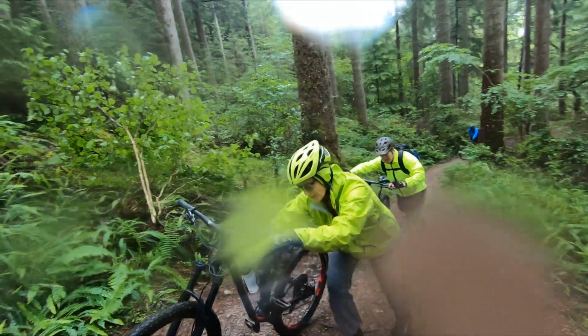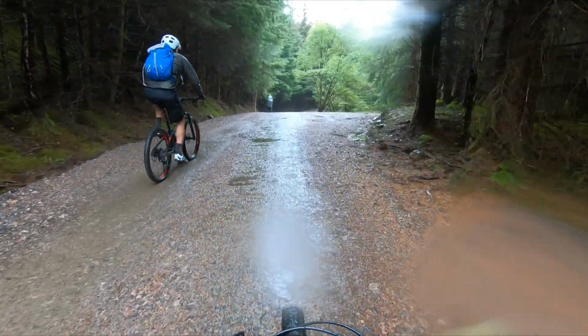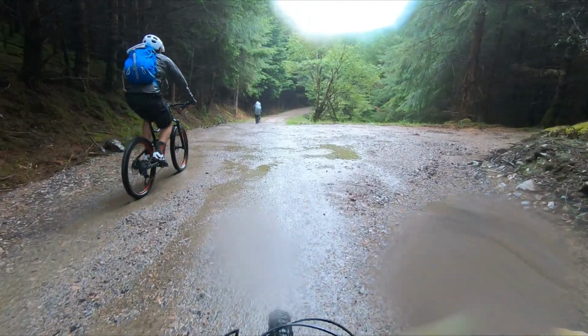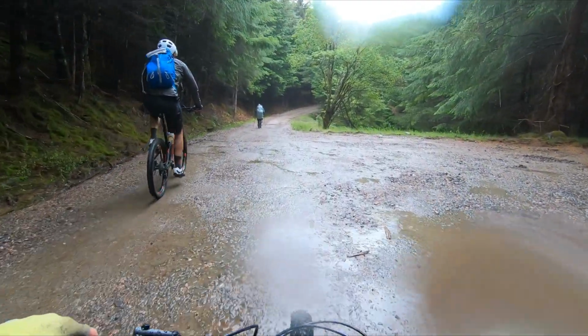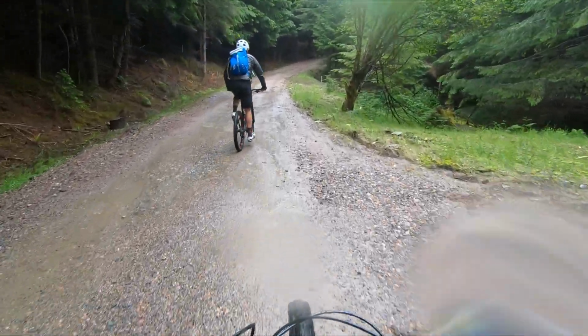See all you good people walking up. So nice, a downhill finally after that climb. Oh wait a minute, is that the same hiker with the big backpack? Yep, that's him. Well, good for him. Good job, buddy.